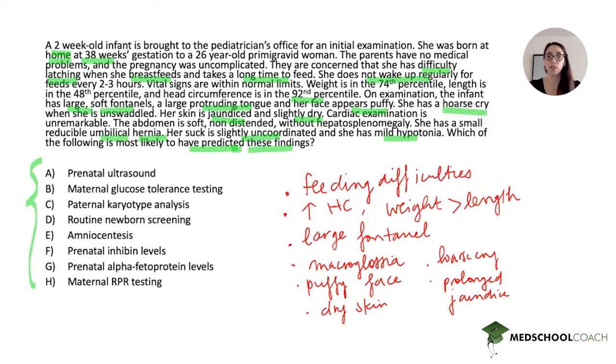Cardiac examination is normal, abdomen is soft, no hepatosplenomegaly. That's important when we're thinking about newborn constellation of findings. Newborns with a lot of different findings, you should be thinking about congenital infections. Remember that a lot of newborn infections will have jaundice, hepatosplenomegaly. So if we're seeing a congenital syndrome or constellation of findings in a newborn with jaundice, we should be looking out for other things like maybe a blueberry muffin rash or hepatosplenomegaly that could clue us into a congenital infection. Now, we don't have hepatosplenomegaly, we don't have a blueberry muffin rash here, so that makes me lean a little bit away from a congenital infection, although it certainly could still be on the differential.